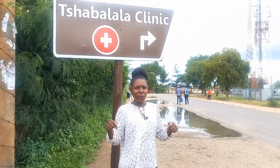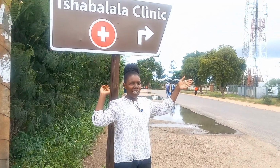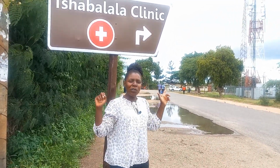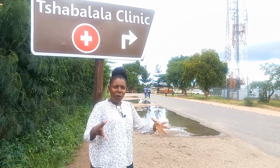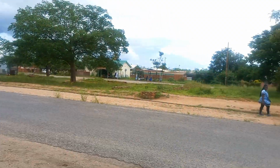From here, we are going to be seeing Tshabalala Clinic. As you can see, the post is saying Tshabalala Clinic on that side, and then there's the housing office, as well as the community hall and the library, all in one place. Everything is just in one place.